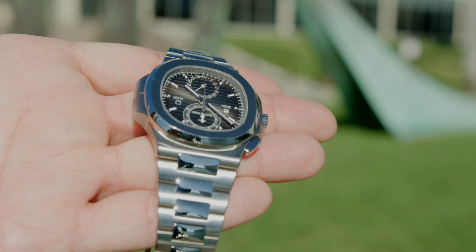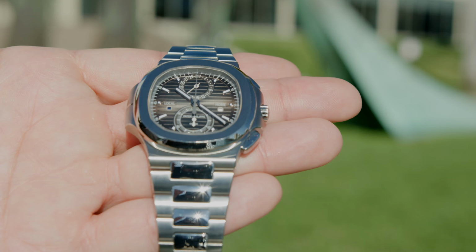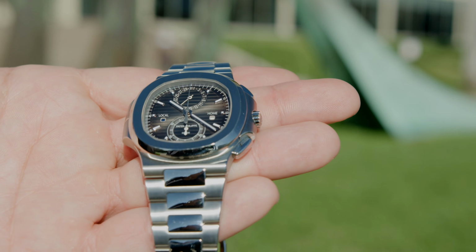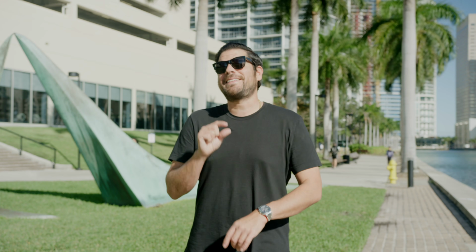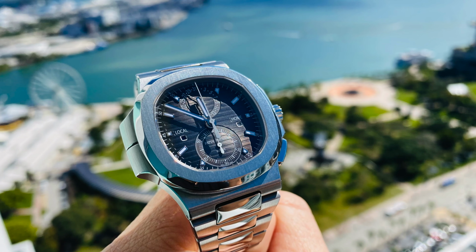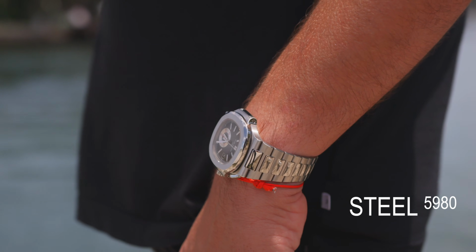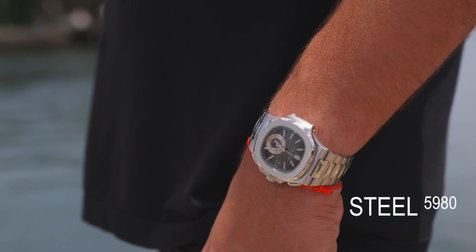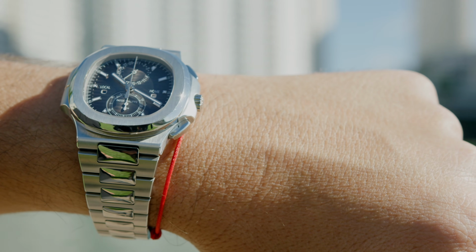The first thing that you notice about the 5990 when you see it, believe it or not, is that it's a little bit bigger. From 10 to 4 o'clock diagonally, it's actually 0.5 millimeter bigger, which adds some size to the case. Another thing is the thickness. It's a little bit thicker than the 5980. I'm gonna go ahead and say that for me, the 5980 is possibly the perfect dimensions for any watch, period. The 5990 is a little bit bigger, but it's so little that it really doesn't bother me.